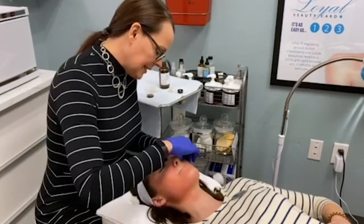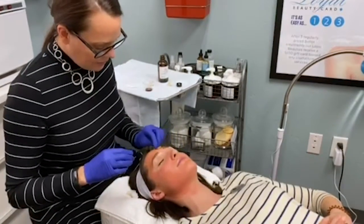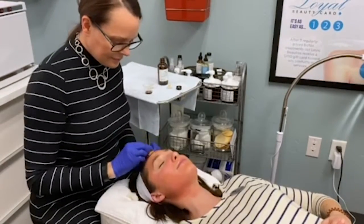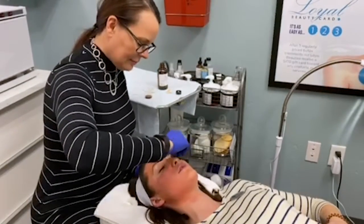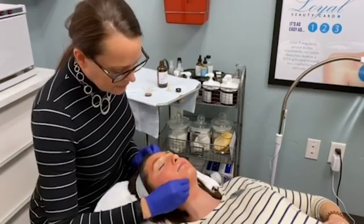So as I'm applying this, are you feeling the topical anesthetic set in? Mm-hmm. Yes. And where would you rate your pain at this point? Now, right after you first put it on, it gets a little bit more like a 6 to a 7, and then it mellows down to a 5. Perfect. And is that what you're feeling now? Yes. Great.